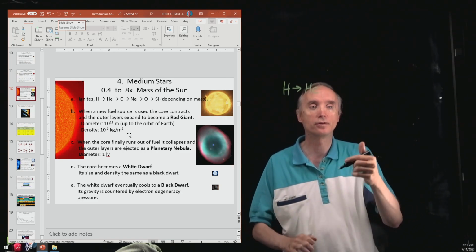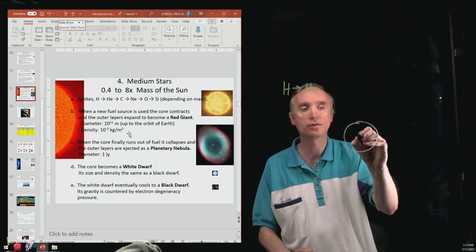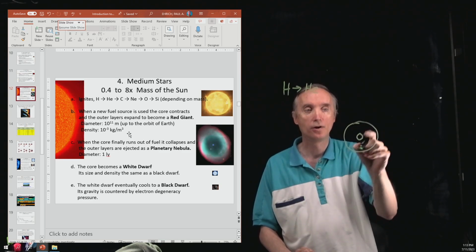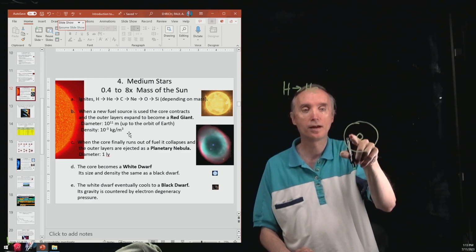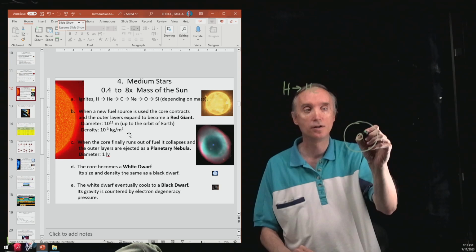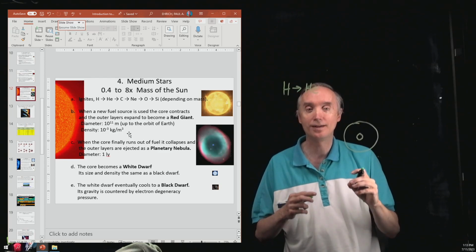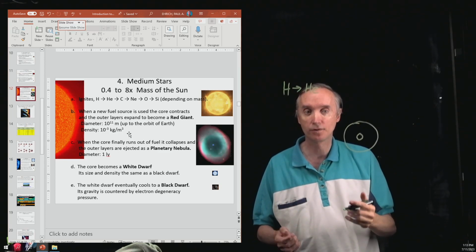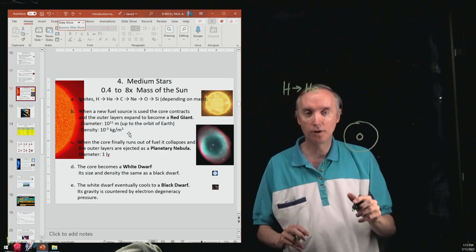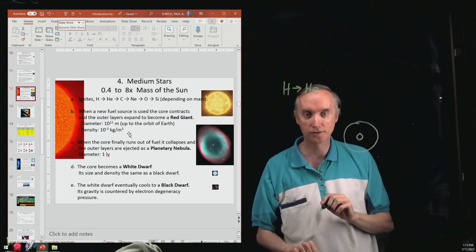Okay, so let's draw a picture of our sun. Let's say this is the core of our sun where the hydrogen is being turned into helium. Now this part out here would be the radiative zone, the convective zone, and the photosphere. All of this part of the sun is not burning. There are no nuclear explosions occurring in this part. The only part of the sun where the hydrogen is being turned into helium is the core of the sun.